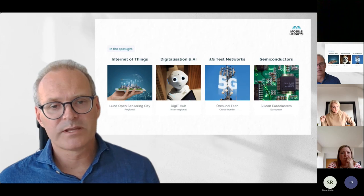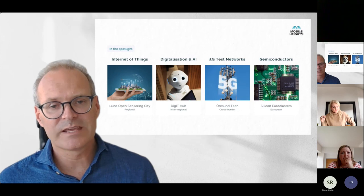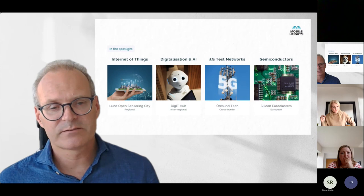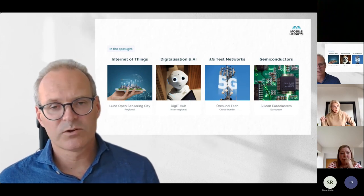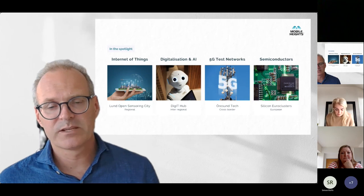We also work on an interregional level, that is with neighboring regions, in a digital innovation hub project called DigitHub. That is one of the vehicles we use to channel expertise from the tech community to other industries. Also within technology, 5G is a hot topic right now. So we are currently in the process of setting up a test lab for 5G. And we do that with our Danish friends on the other side of the sound.